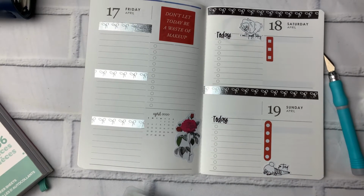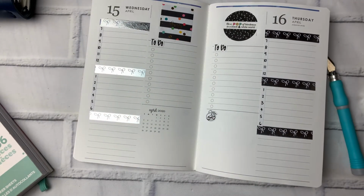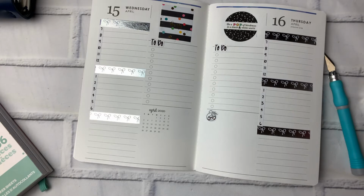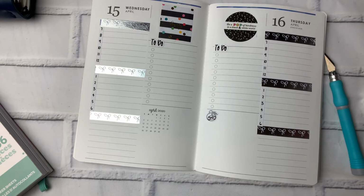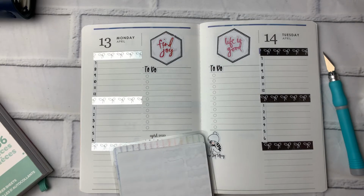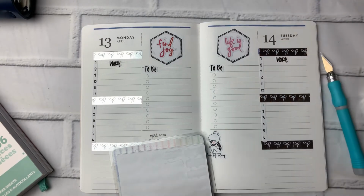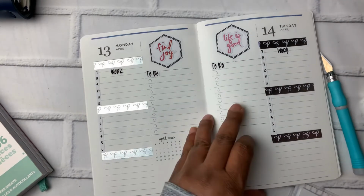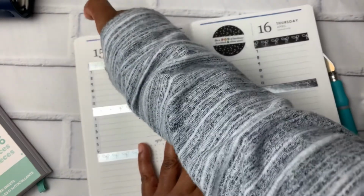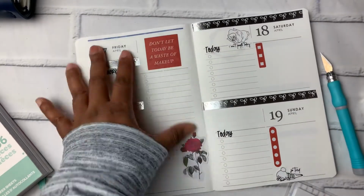Okay, so I'm going to use the same stickers instead of my more colorful ones to keep it more of a neutral color scheme for my work stickers. So we've got work every day this week. So we'll lay those down. Oh, and I'm missing the time strip. That's not straight, but oh well. So let me add a time strip here to Friday.